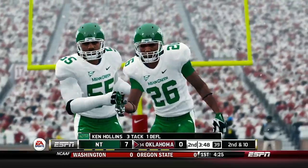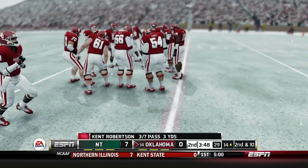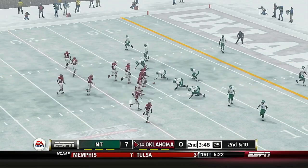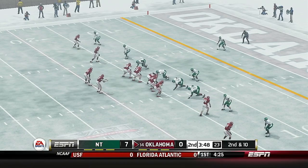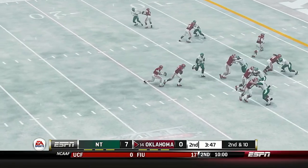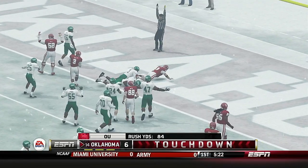Slings it out and it gets tipped. You never know what will happen when the ball ricochets like that. Good effort by the defender. That makes it second and 10. Ball on the 14. He has some room. Touchdown, Sooners.